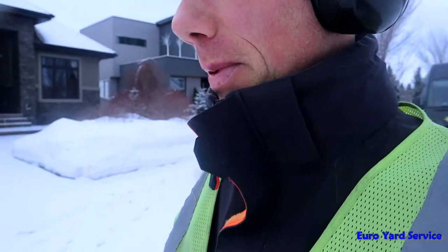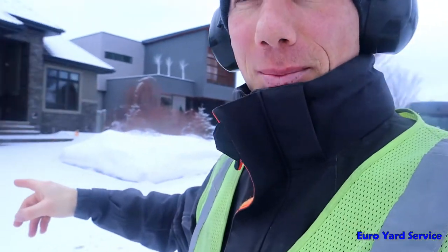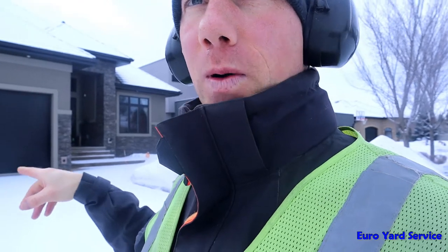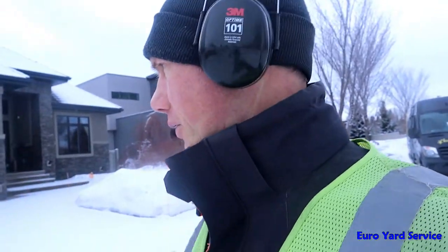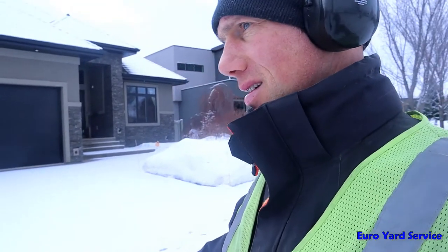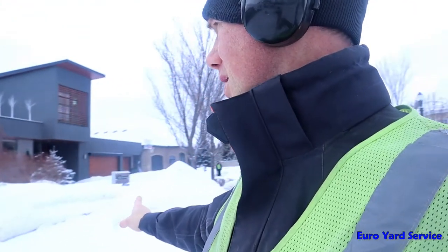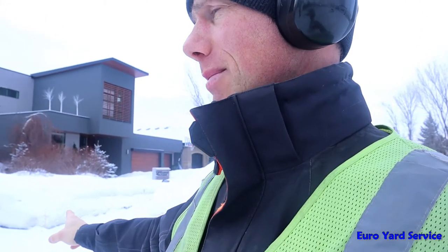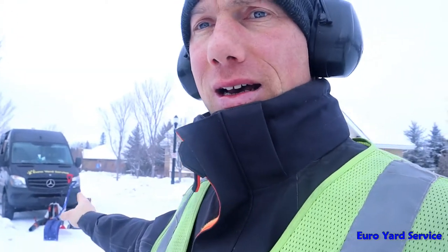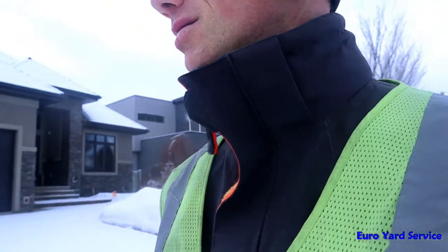So here at the next property, while Matt is finishing up the other one, the good thing is no one drives on this for the most part, so we have virgin snow coverage, just a little bit of foot traffic on the city sidewalk there, but for the most part it's all untouched. Hopefully we can get most of it done with the backpack blower and only have to do a little bit with the single stage. So I'm gonna strap you in right there as well.